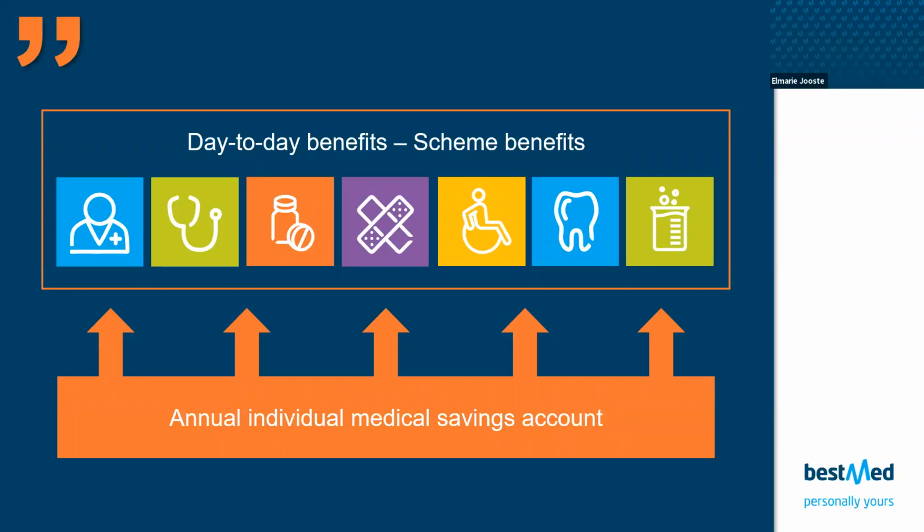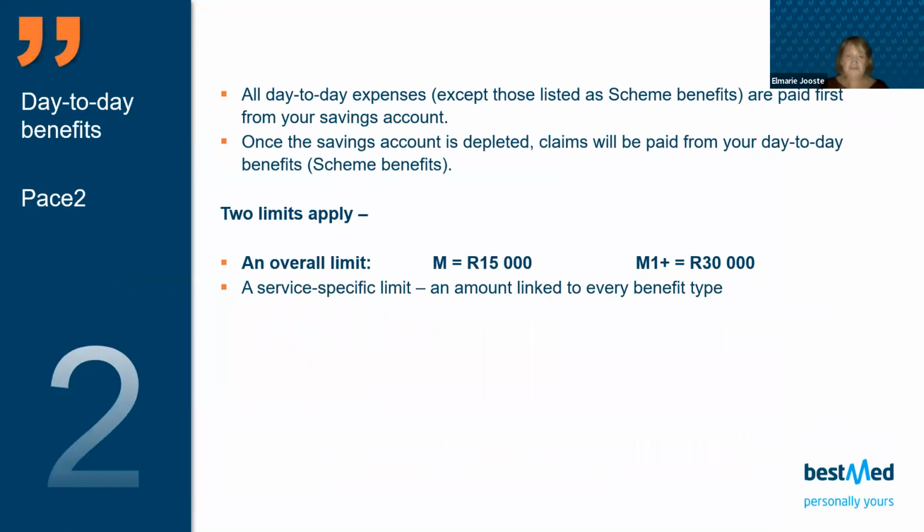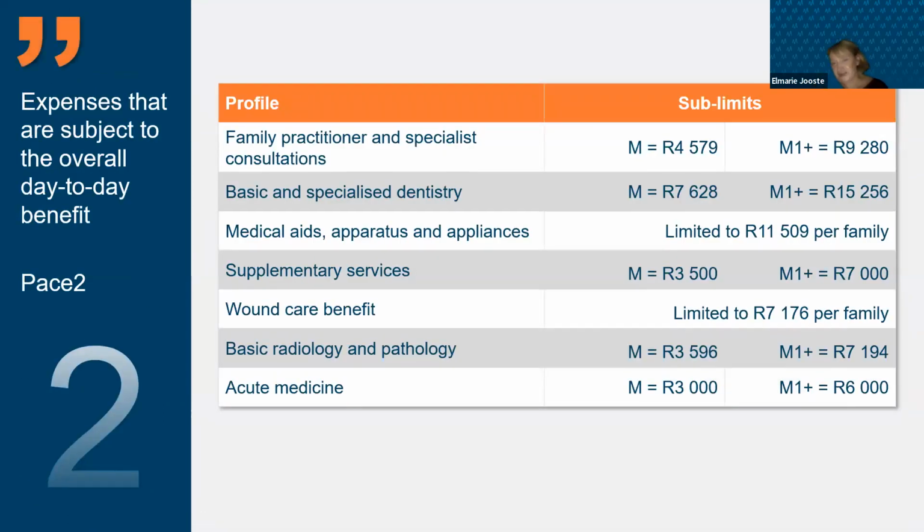One, there's an overall annual limit amount, and then there are service-specific limits. And that's what's missing in the savings account. There's no service-specific limit, only on the OTC. So once you enter the day-to-day benefits, then on Pace2, you have 15,000 overall if you're a single person. And if you're a family, and a family is anybody of any size more than 1, you have 30,000 Rand day-to-day benefits. But within that 30,000 Rand, you have service-specific limits.